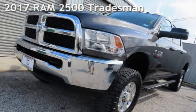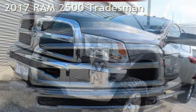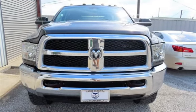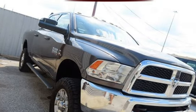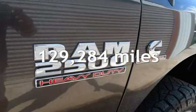Check out this pre-owned 2017 Ram 2500. This 4-door truck has a 6-cylinder, 6.7-liter i6 engine, with 4-wheel drive, and an automatic transmission. This Ram has less than 130,000 miles on the odometer.